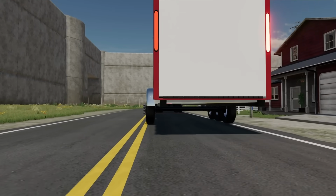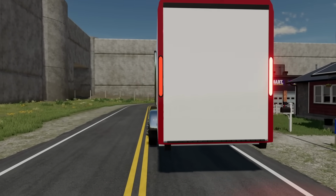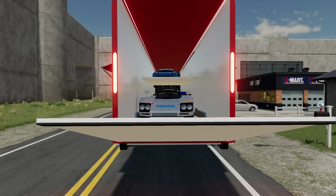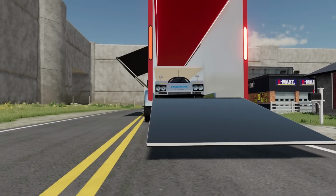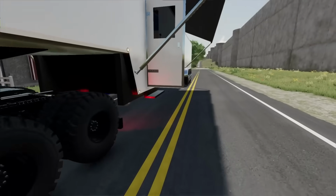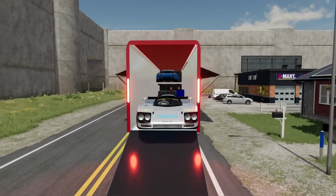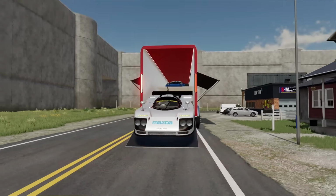Perfect. All right, we'll pull forward about another 5 feet so we can unload this thing. Let's throw the hazards on. Looks good. Get all the ramps down. Here we go. We got the big door electronically unfolding, and we've already got the Mazda placed down. Last time we just clicked the elevator button, set this thing down. We still have to send it back up for that Porsche.